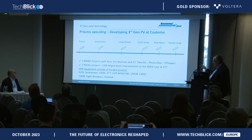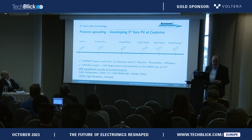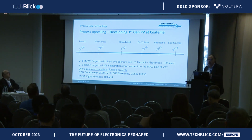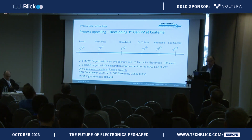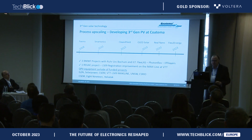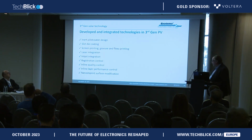If you see the development scheme for OPV, we started with OPV in 2008 with funded projects. And now we have Flex to Energy as one of our biggest projects in 2023. So it's still an early technology compared to silicon wafers. And there have been a number of different companies in operation which are still there or which already disappeared. And that's the thing we have to see.